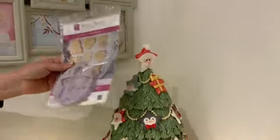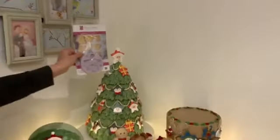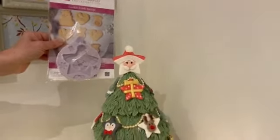That's the Santa with the round top. When he appears on the tree, he's very slow. Come on, Santa, you've got to get a bit quicker. You've got a lot of work to do soon. Yeah, that's that mould there.